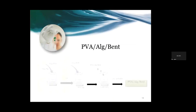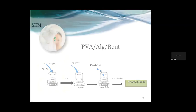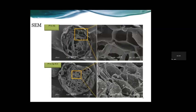Again, we incorporate this bentonite in a matrix of polymers like PVA and LDH. And we form little beads of PVA, LDH, and bentonite. You can see now the different beads in the micrograph, and you can see clearly that the pores of the beads previously to incorporating the bentonite are much bigger, and this is a little reduction. And here you can see the uniformly distributed bentonite in all the composite.